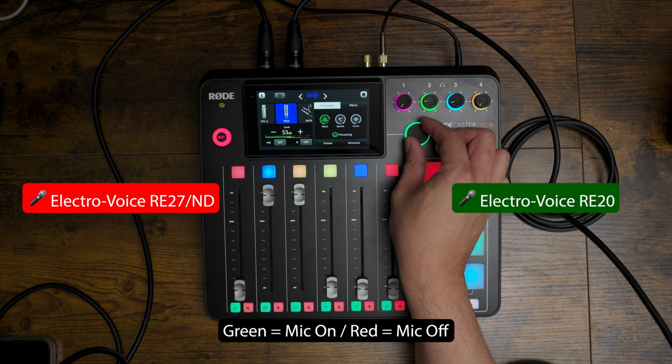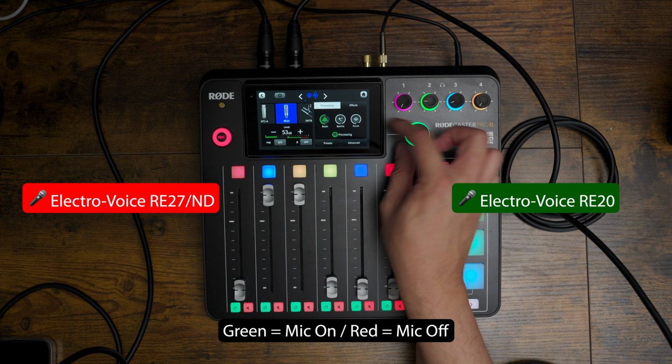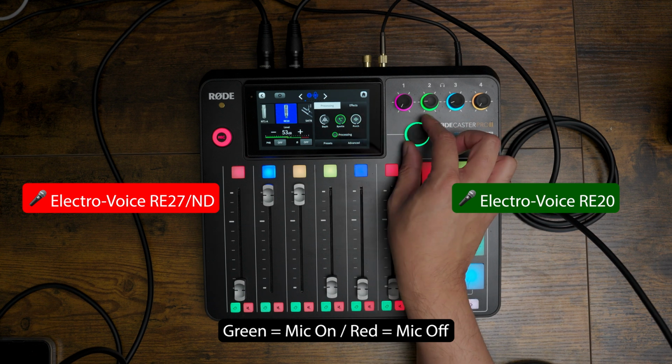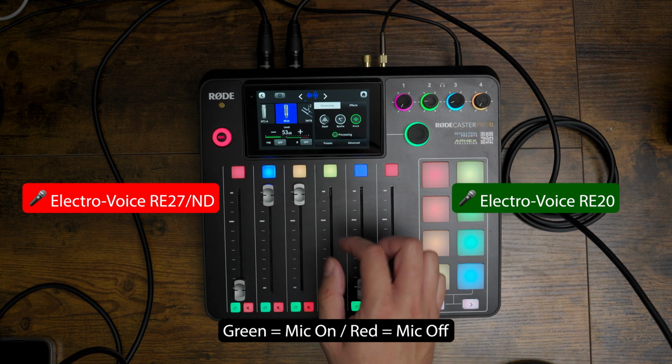So on the RE20, I'm going to bring down the depth probably about halfway. I'm going to max out punch and sparkle. Do I have to go all the way? Yeah, let's go all the way.